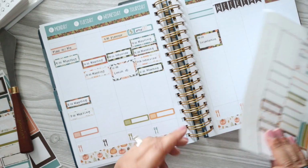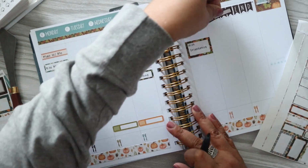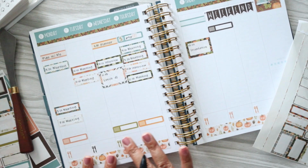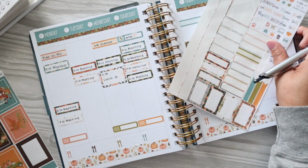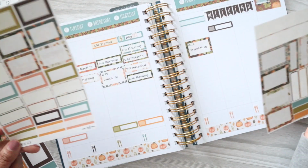Okay, that's better. All right, and then Saturday morning. So the goal is 4 times this week. I might even, if I don't get in like the Wednesday or Thursday, I'll move that to Sunday so I can try to squeeze in 4 of those. I just realized that there are so many half boxes with this kit. I'm never going to get to use all of these, but that is okay.